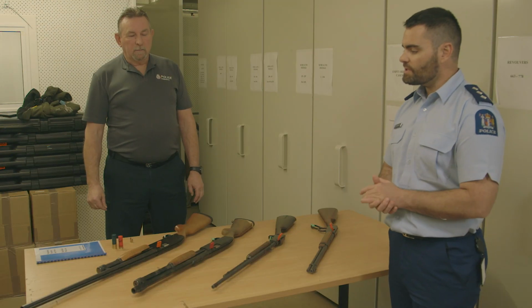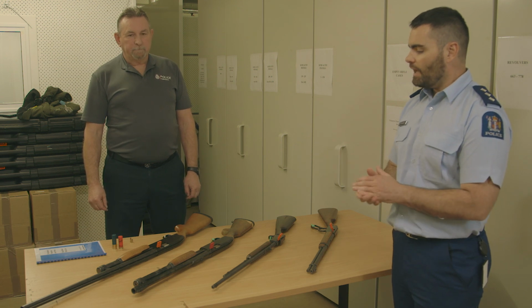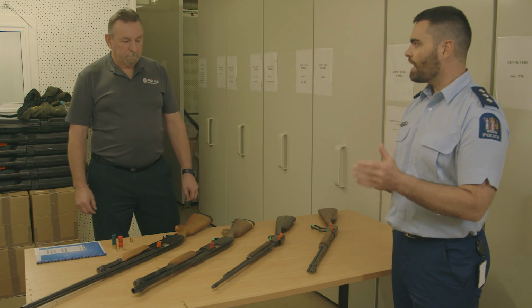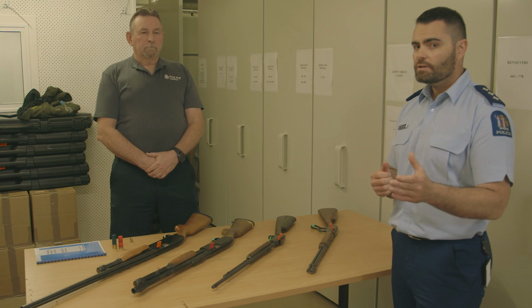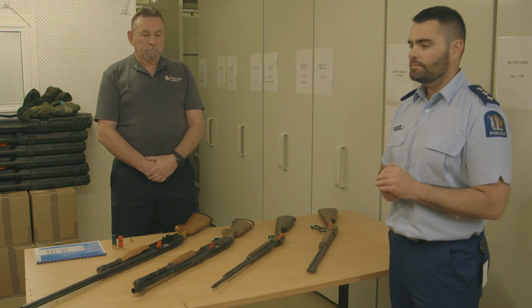Alright, Terry, that covers shotguns that are compliant via the capacity. Now can we talk about shotguns that are currently not compliant? There are a couple of options with shotguns. You can bring them in for buyback, of course, and the other option is to potentially have your shotgun modified.